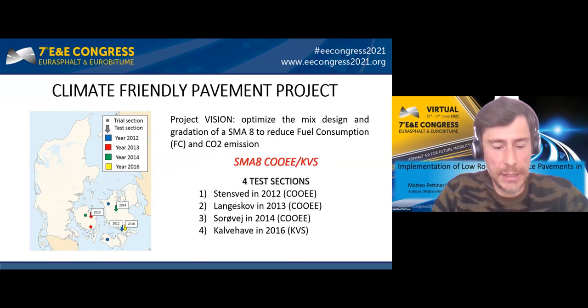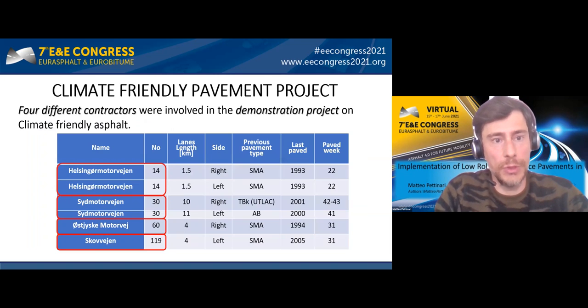The Danish Road Directorate started back in 2012 a very long journey in trying to optimize the mix gradation of a stone mastic asphalt with the objective of reducing fuel consumption and consequently CO2 emissions. From 2012 until 2016, many different test sections and trial sections were paved and monitored, and this iterative process led us to a mix which we have accepted, and starting from 2018, we have started to implement it.